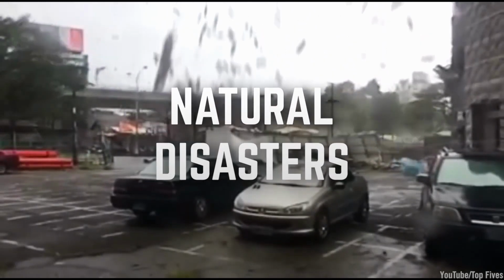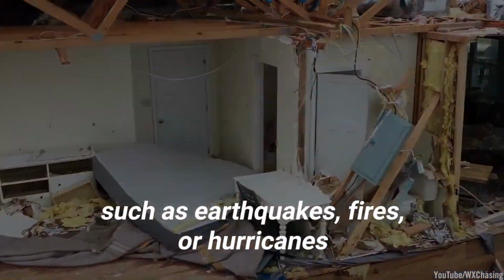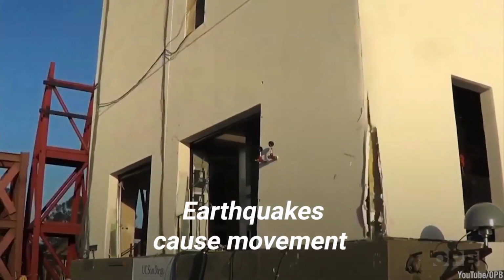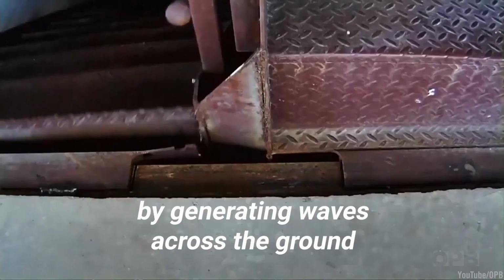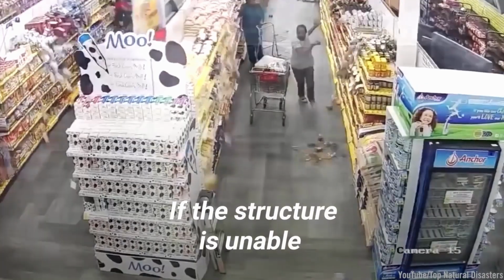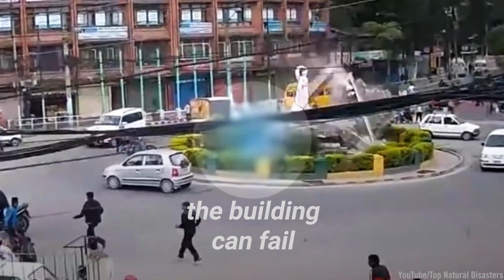Natural disasters. A building may also collapse due to natural disasters, such as earthquakes, fires, or hurricanes. Earthquakes cause movement at the building's foundation by generating waves across the ground. This energy is transferred into the building's structure. If the structure is unable to absorb this energy, the building can fail.